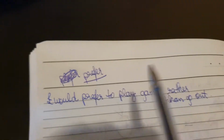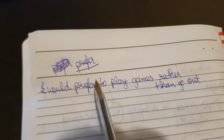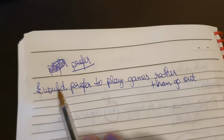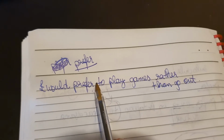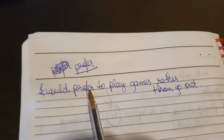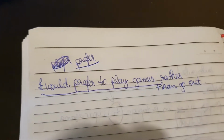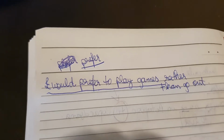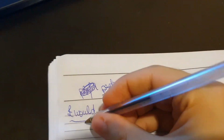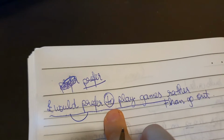for two different reasons. First of all, would prefer reflects or expresses a specific preference that you have at the moment. So, what would you prefer to do now? I would prefer to play games. So somebody asks you to go out and you say, no, I'm good here. I'd prefer to stay home and play video games. So I would prefer to do something.